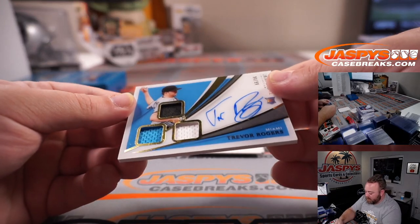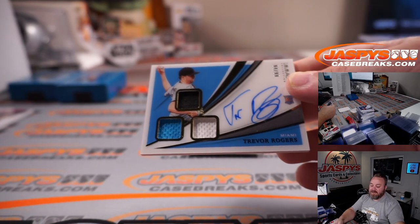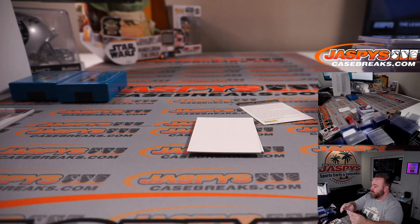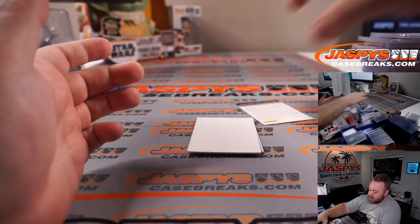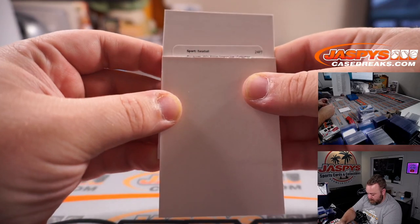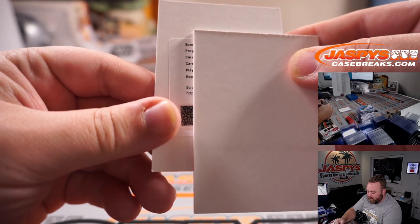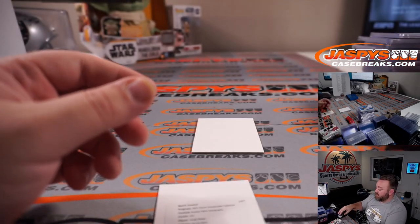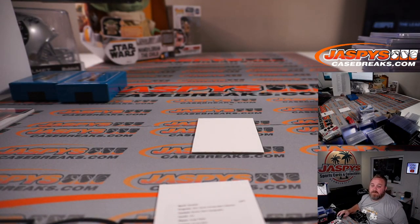And three-color patch auto, Trevor Rogers. Rookie, 94 out of 99. Marlins again, Josh Pruce. Let's see what the redemption is. Rookie patch auto. Card 154. Jorge Mateo. I don't know who he is. I'm going to guess either Indians or Tigers. Let's look.